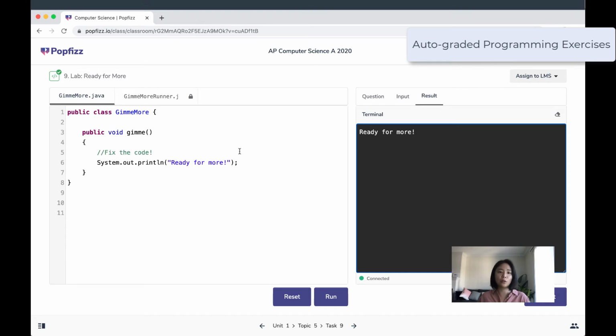And what's cool about the Popfizz AutoGrader Labs is that you can actually see the tester code. So instead of having your students guess what the code is testing for, you can actually see it right on your screen. And this is actually great because students get to see the project working as a whole.